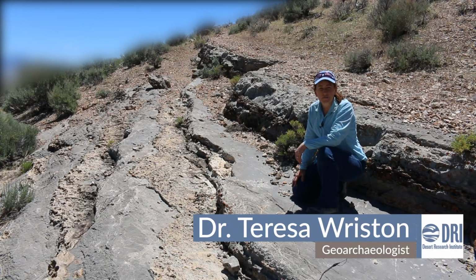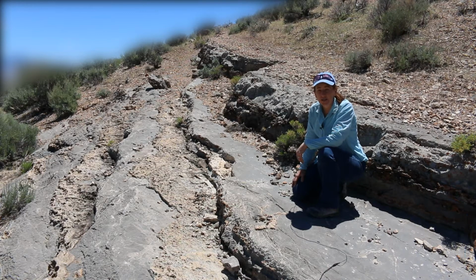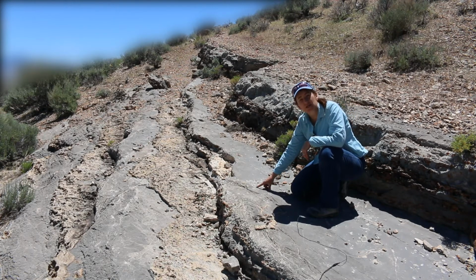So here I am on the west side of Coal Valley in one of the limestone hills which surround the valley. And this outcrop is a good illustration of a couple of things. This gray limestone, you can see that it actually has shells preserved here, these fossilized shells.